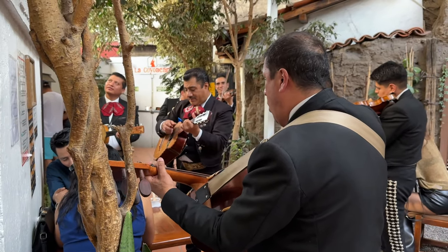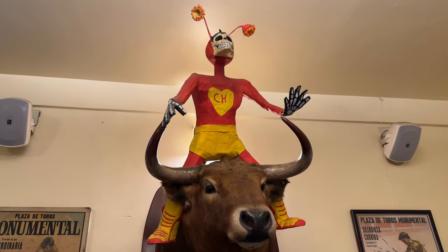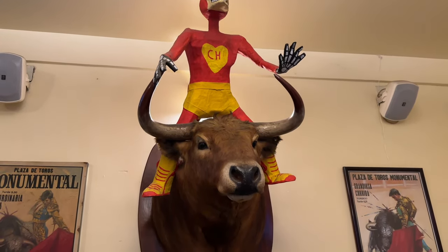Really cool thing about La Coyoacana is that you can be here for hours listening to mariachi. You want to be here all day, you can be here all day because it's a cantina. Something really cool about this place, also the service is amazing. Our molcajete came out in like 5 minutes after we ordered. Service is spectacular, drinks are good. Please, please, don't miss out.